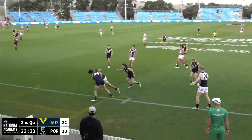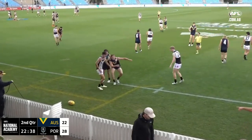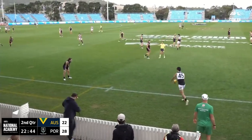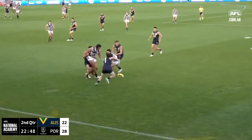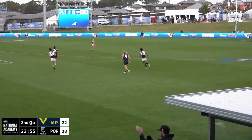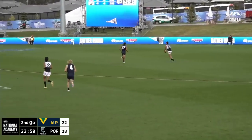Port Adelaide ball. Barkla had plenty of pressure in his face, and he gets a free kick. Nathan Barkla. Short one. Really set Lockie Jones a task. Turnover Watson. Deleen. Perhaps caught off guard there. Burgoyne on clean-up duty for Port. Lee.